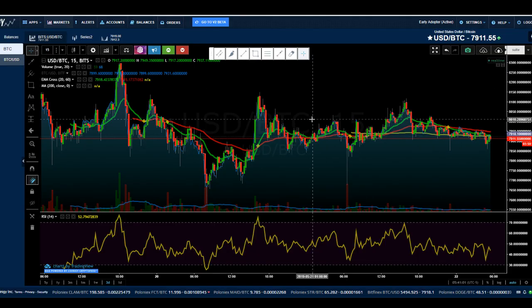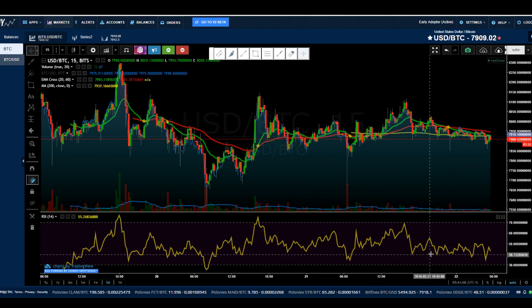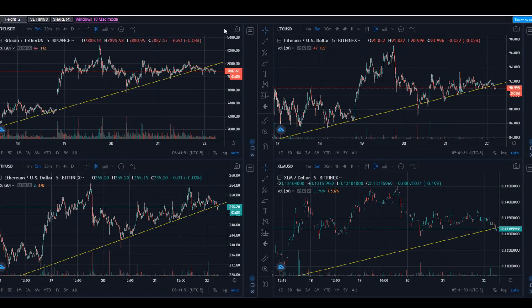When we jump into the price of Bitcoin, we can see that over the past 24 hours, it's pretty benign action. It kind of went sideways, and the RSI floated sideways and hasn't given us much direction from this view. However, when we step back and look at these four charts that I marked up yesterday, we can see that my uptrend lines were broken in Bitcoin, Litecoin, Ethereum, and Stellar. And so it's important to be watching more closely for a top formation from where we left off yesterday.